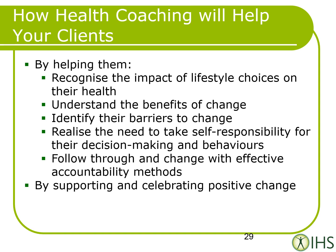So how will health coaching help your clients? It will help them recognize the impact of lifestyle choices on their health, understand the benefits of change, identify the barriers to change, realize the need to take self-responsibility and self-accountability around their own health and be part of the decision making. Follow through and change with effective accountability methods, and then by supporting and celebrating positive change. And all of this plays out in the consultation process.